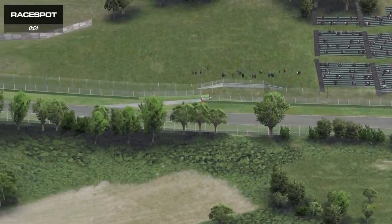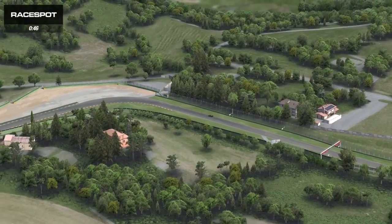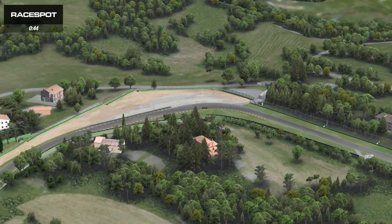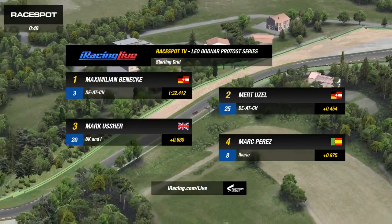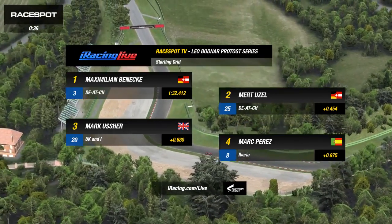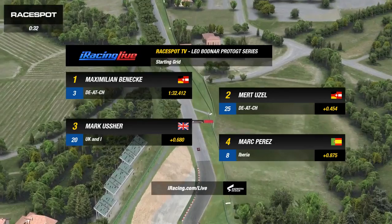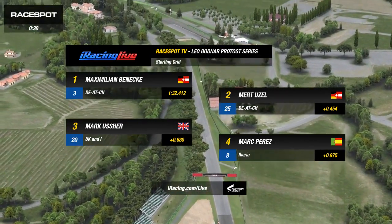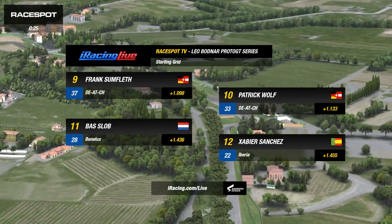Well, there you can see a look from our aerial coverage here today. Most of the drivers have qualified, so we can show you your provisional grid for this event. And we'll see then that in terms of your prototype field, Maximilian Benike then, qualifying time 1 minute 32.412. Matt Ursel in the second place. Mark Usher in third. Mark Perez in P4. There you can see then the remainder of your prototype field up on your screen.